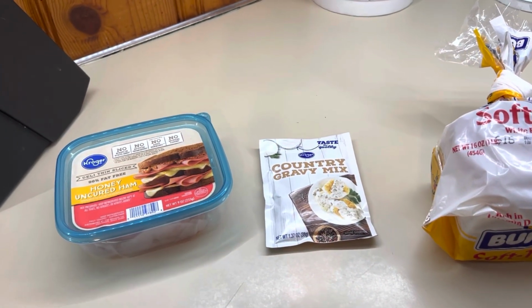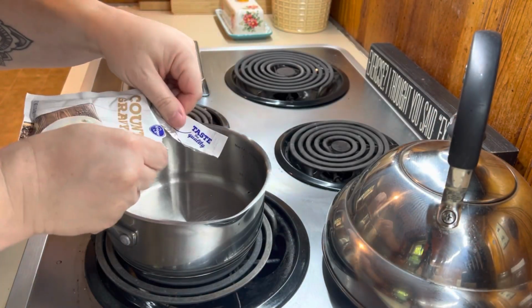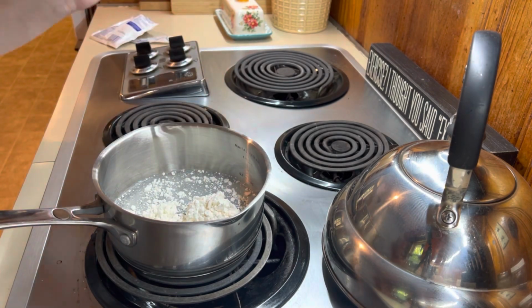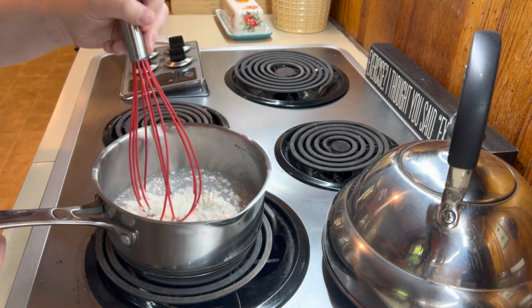This is going to be super easy since we're using this packet. I love keeping these gravy packets on hand because they are super cheap and you're able to have them and throw them into budget meals. So you're just going to follow the directions on the back of the package with the water and mix it up. And then once it starts to thicken, then we will add in our ham.